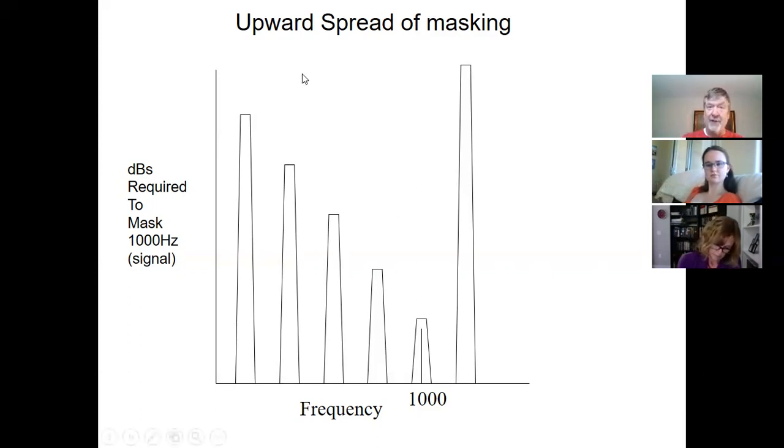Again, now follow my screen here. Lows mask highs better than highs mask lows. Okay, it's all because of the upward spread of masking. And what's the source of the upward spread of masking? The asymmetrical traveling wave envelope. Can't help it, that's the way God made us. It's just the way the cochlea works. Okay? Lows mask highs better than highs mask lows.